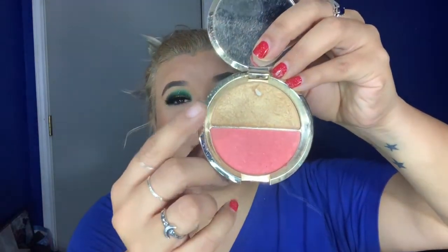Of course, you guys know I have a few favorites. Oldie but goodies. Okay, so first one, let's talk about Becca. This is the one with Jaclyn Hill, and it's this brown with the blush one. I know it's a very oldie, but I love it, and every now and then I'll put this one on, especially for gold, New Year's, and stuff like that.